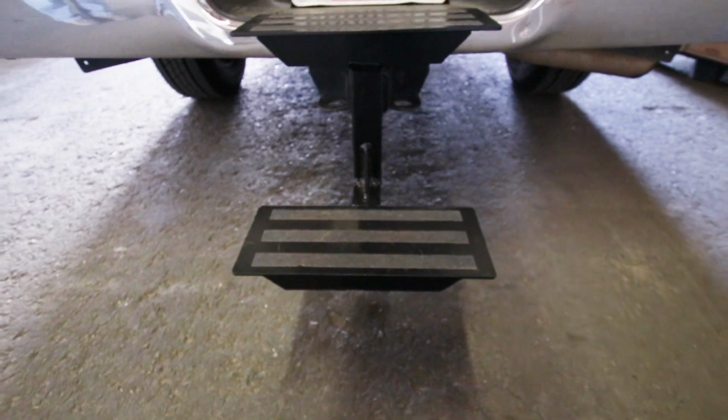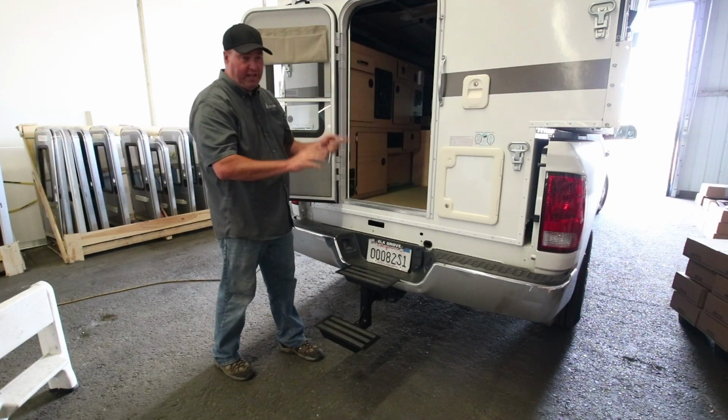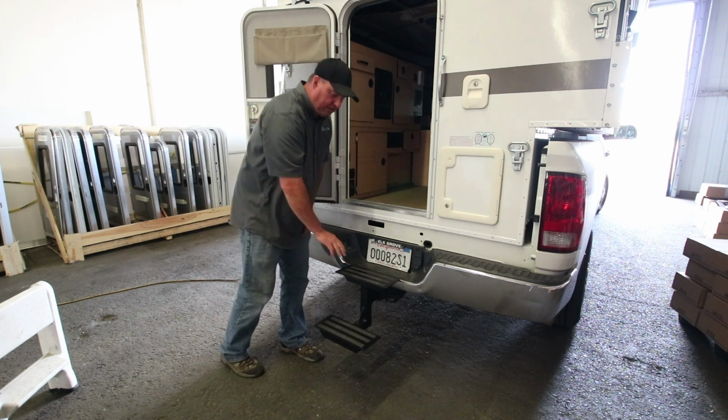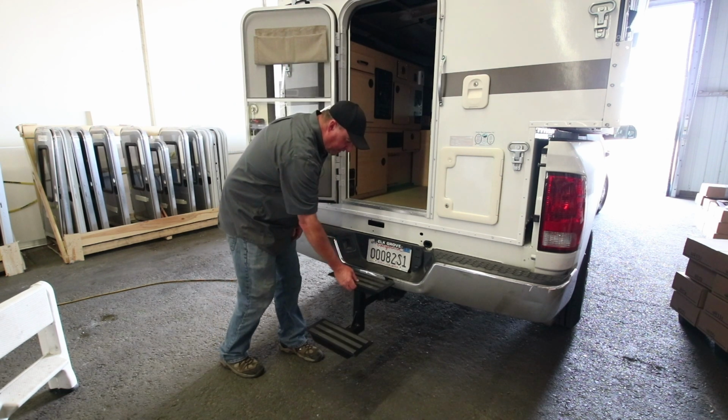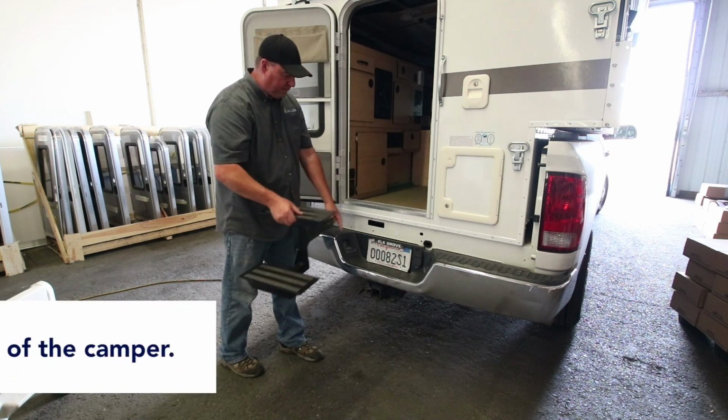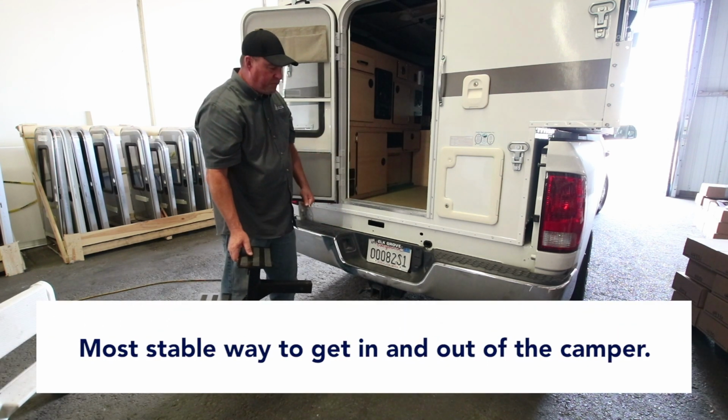I've used one of these for years. I love it. Online, not through 4-Wheel Campers. They make these in steel, a little less expensive on Amazon. The aluminum one's nice because it doesn't rust. Very lightweight, about 7 pounds. Stable way to get in and out of the camper.